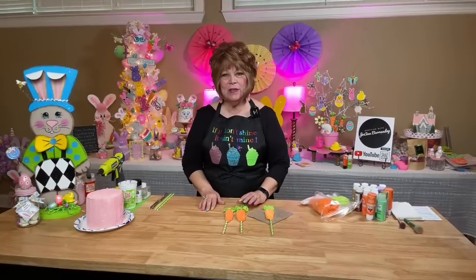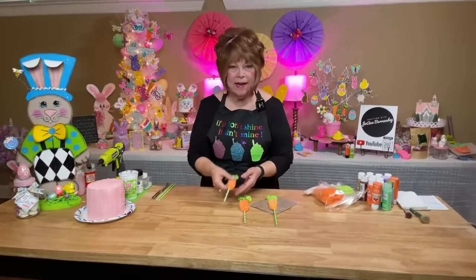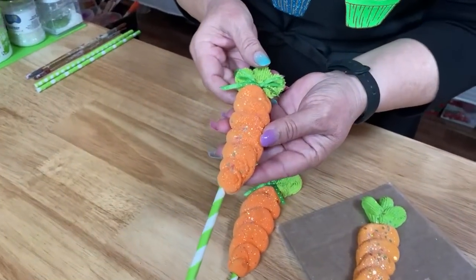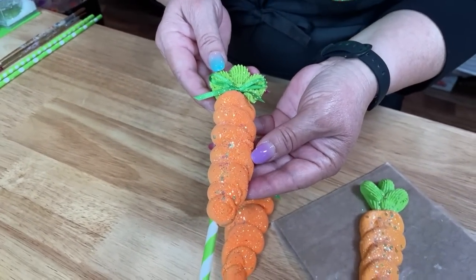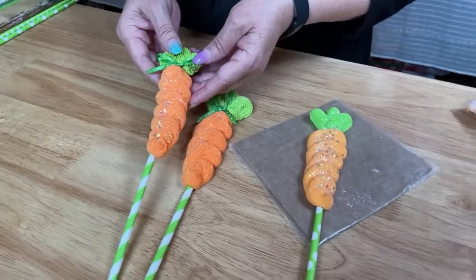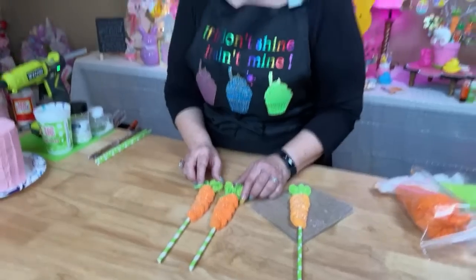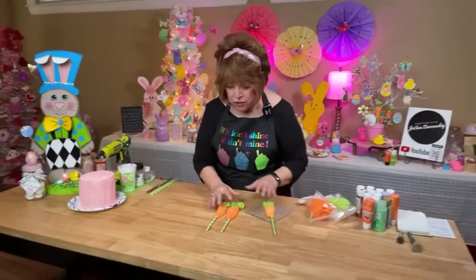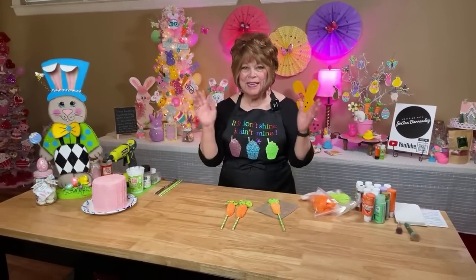So let's get to crafting. I had a bunch of people ask me how I made these carrots last year. They're meringue carrot pops. When I first saw these on Pinterest, I thought, oh, those are so cute, I want to make some. And I thought that would be so easy to make. Well, I tried it and I failed terribly because I thought I could do it on my own. Well, then I saw a video that Dawn had with the pink tree. She is amazing, y'all. She was showing how she made them, and I thought, oh Lord, I can't do that. So I didn't even try it.